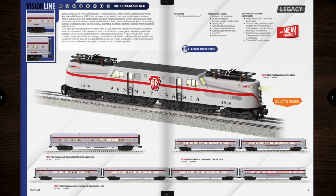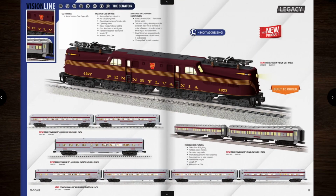Oh, already off to a bad start. The GG ones, they were great. But this is not the accurate scheme. The coaches are worse, dude. The coaches look uglier than the locomotive itself, in my opinion. I think this looks pretty accurate, but the coaches still mess up. But I like the Pullman ones.